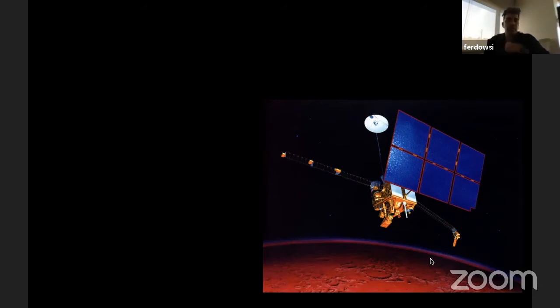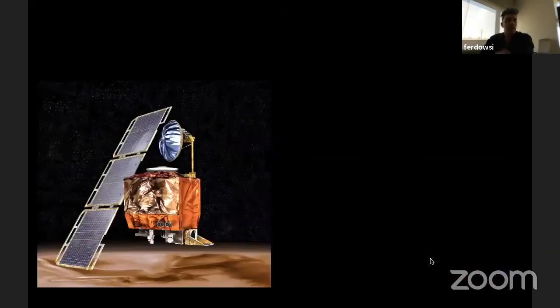Because then at least we can learn from that mistake. So that was actually, on its own level, a mistake that we had to learn from, but the very hard way. Okay, so a couple years later, it's now Mars Climate Orbiter.